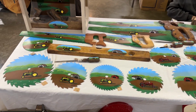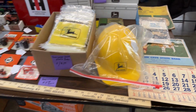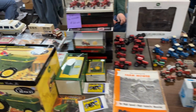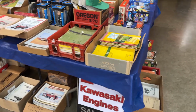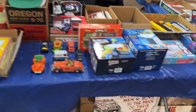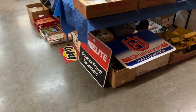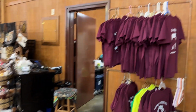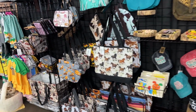Check it out, painted scenes on saw blades. Old calendars. About that, a John Deere hard hat. Other John Deere stuff, some little 64ths. And they did pretty much everything here. Another guy that sells lots and lots of literature and operators manuals and that kind of stuff. He's been here for years and years and years, and got some books and some other stuff. Old signs. And these are the old dealer signs that have been around forever. They got clothes, and it's an interesting, eclectic group of toys that you'll find here.